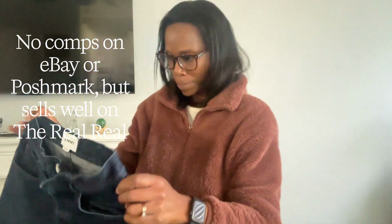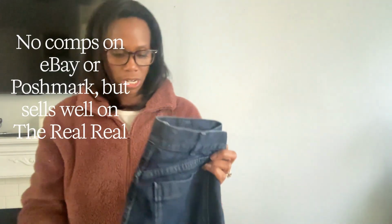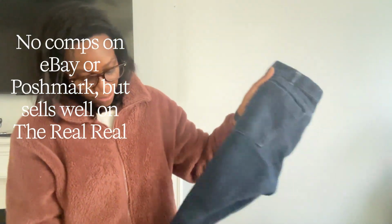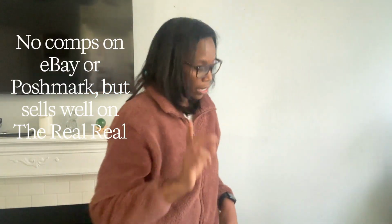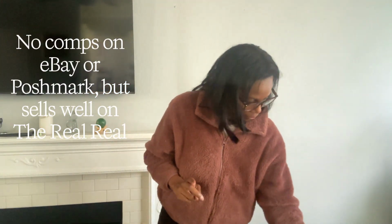This is a good pant. It's a dark wash. I don't see anything on these pants, so that's a good thing. And they're a slim fit, which is definitely better than skinny. Close to skinny, but better than skinny.